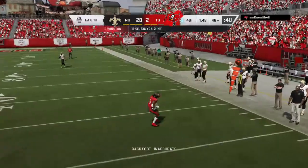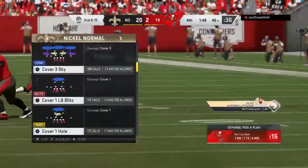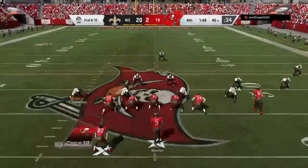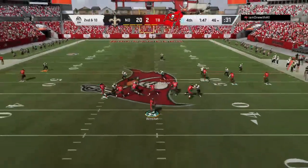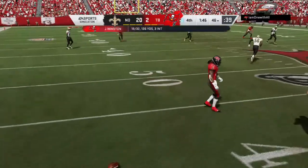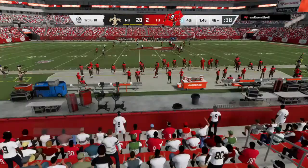Yes, they did. And now a throw on 1st down there, but it's incomplete. He was trying to hit Melvin Gordon there. And now it's 2nd down. So now 2nd and 10 after the incompletion on 1st down. To the air again with Winston. And that is incomplete. A lot of force bearing down on him there. He could not hang on. It's 3rd down.